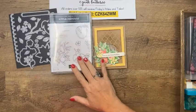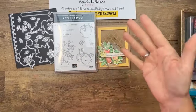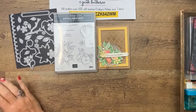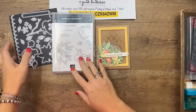And when I saw the stamp set, I loved it. It's great for teachers, teacher gifts, but not necessarily only for teachers and teacher gifts, right? So what I'm making today is not teacher specific. We're going to use the three sentiments on here.